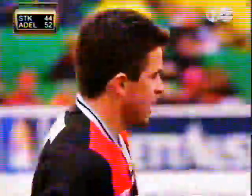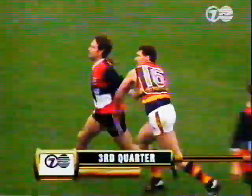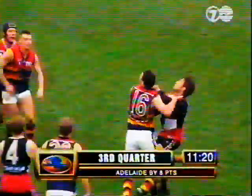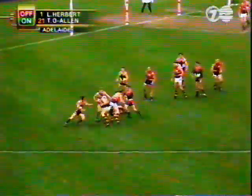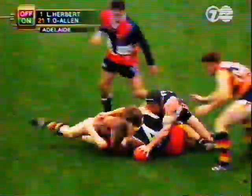Looks like Herbert's coming from the ground. Orman Allen's coming back onto the ground. He'll be the new ruckman. Barty takes the ball, tries to get it on out. Johnson caught in the Thompson tackle.